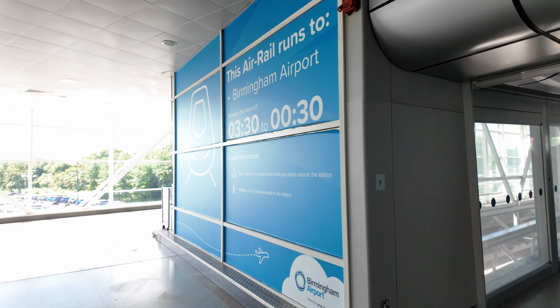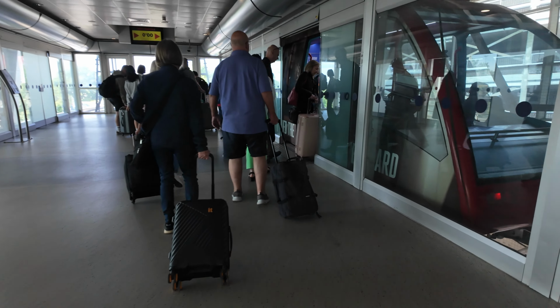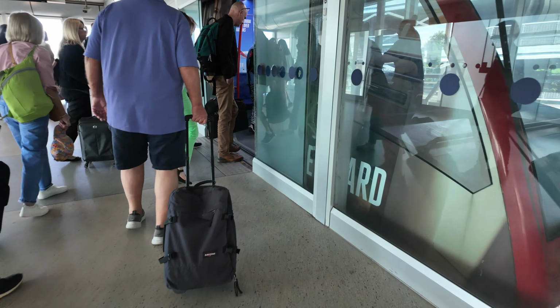This review starts off at Birmingham International train station, which is conveniently connected to Birmingham Airport via this short air rail.